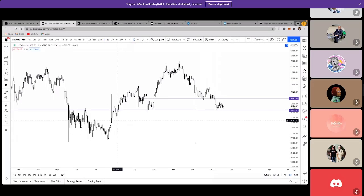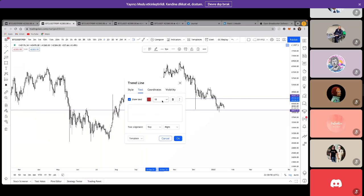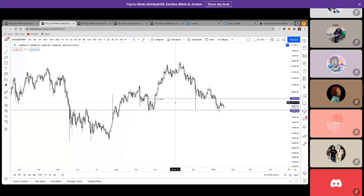Okay, now we determine the structure. As you can see, this one was a higher high. This was the low, then lower lows, lower high, equal lows, broke out of this lower high. And that tells us it's a break of structure. Okay, so we have a daily market structure break from this level.